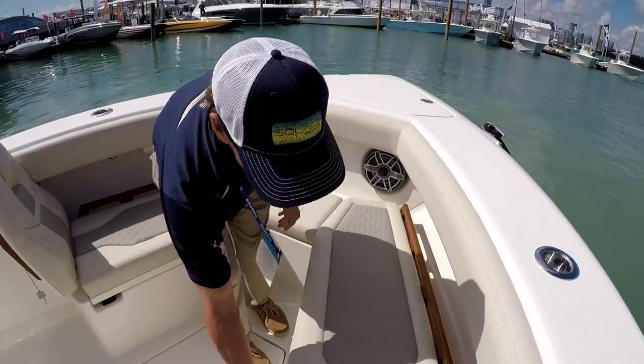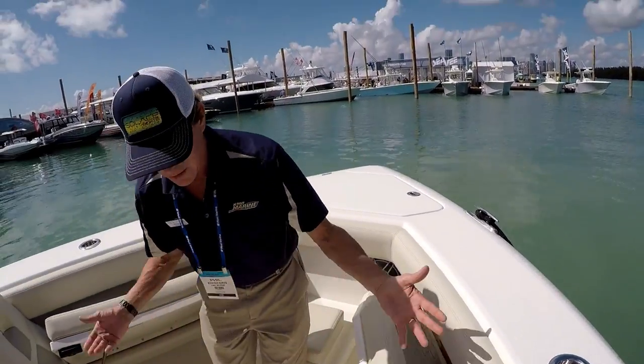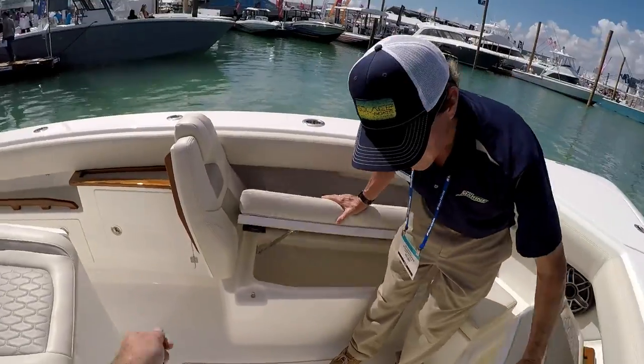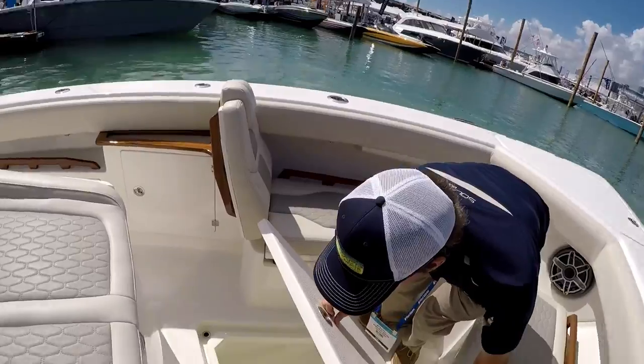And then you don't have to take the cushions off. You can still get inside. That's nice. I like that quick release, too. Yeah, you're not fumbling for latches and turning them. Right, you don't have to turn the jam. Oh, that's nice. That's nice.